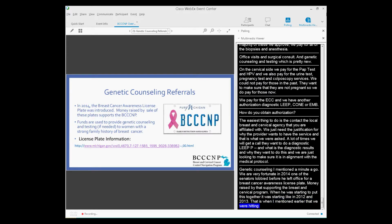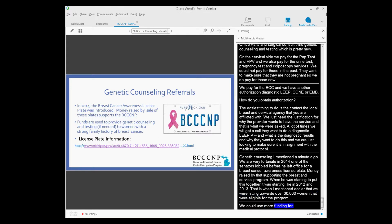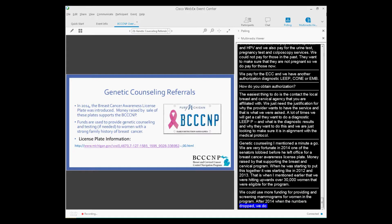women that were eligible for the program, and we really could have used more funds for providing screening mammograms for women in the program. But after 2014, when our numbers dropped, we didn't need the money from the plate for screening mammograms. But the way the law is written, it says this provides services for women in the program. So we opened up the door to genetic counseling.